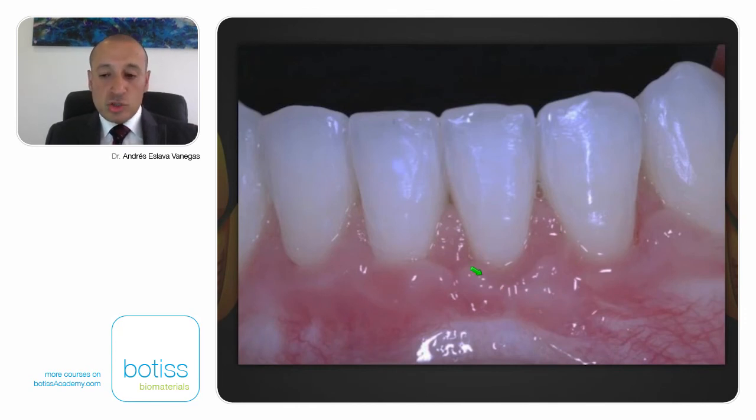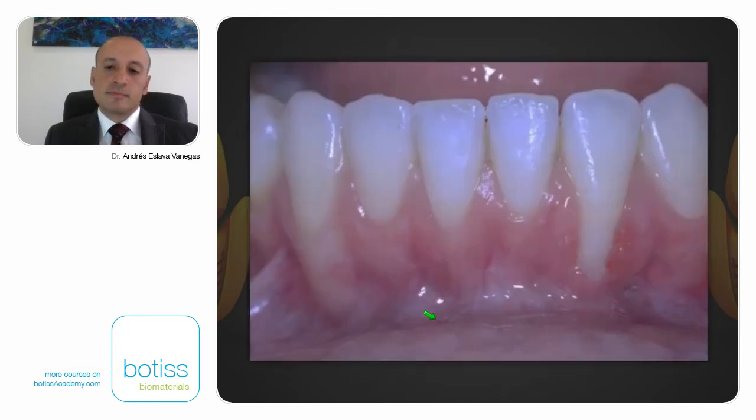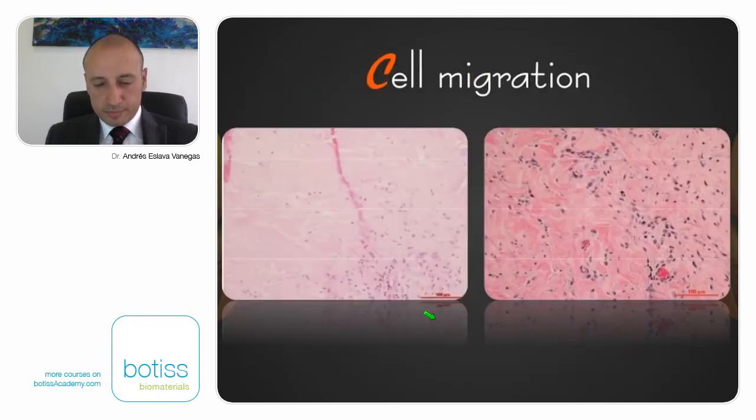Remember that this is going to heal really good. Just give it some time. And you can see the biotype. Remember how we start. Remember how we end 1 year after.